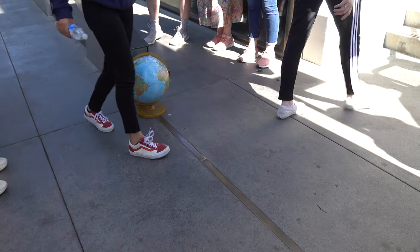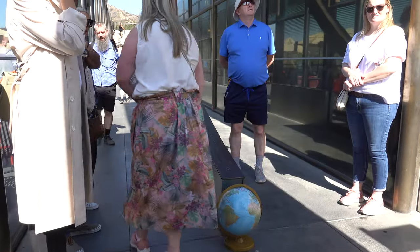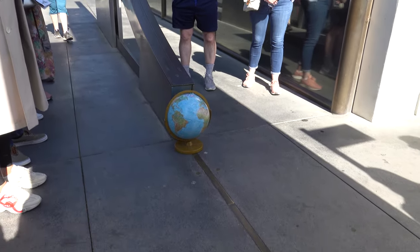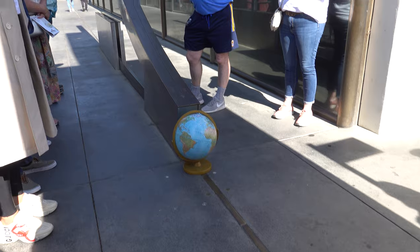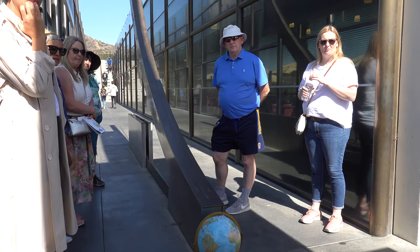We drove the contractors crazy when we built this end of the building, because this line that runs down the entire length of the corridor is embedded into the concrete, exactly. So if you extend it out, it would intersect the north and south pole. So that makes this a meridian line. You won't find this line on any map or globe, because it's Griffith Observatory's very own meridian line.